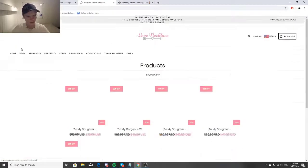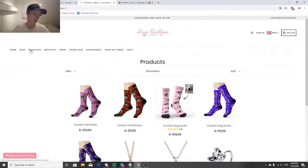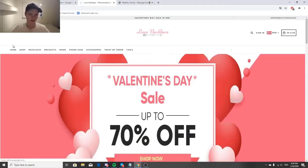Let's try to hit shop to just see what pops up. Yeah, so on shop, most likely it's just a catalog. Yeah, they have all their products there. That is how a general store could look. I think it looks a little bit bad, but now you know what a general store is and what a niche store is and a one product store.